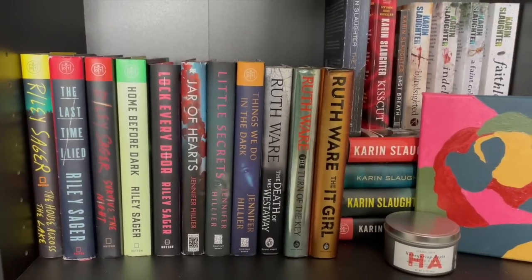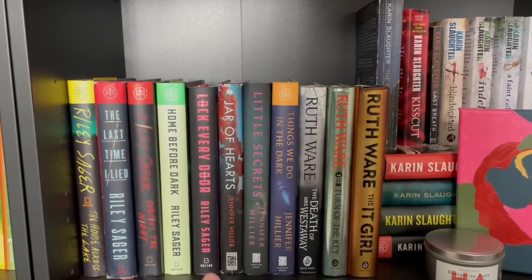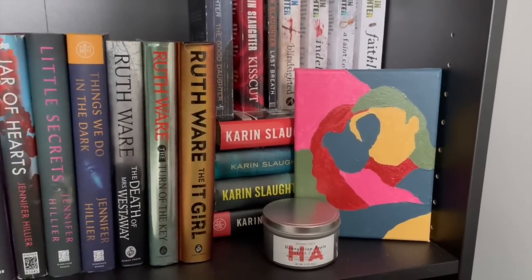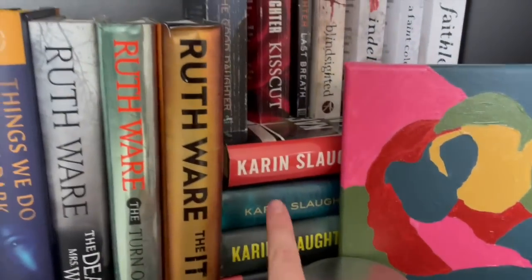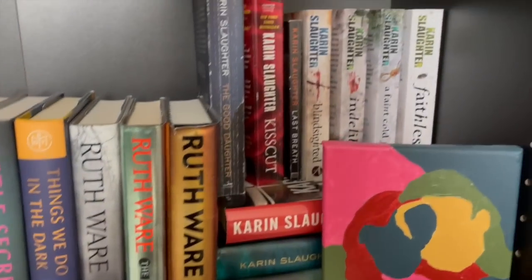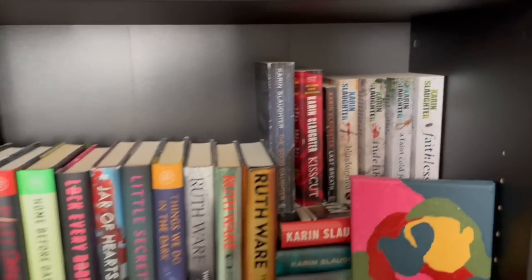And the last level here of the last shelf are more hardback thrillers. So I have all my Riley Sagers right here, the Jennifer Hilliers that aren't the paperbacks, and then the Ruth Ware books that I have. This section back here behind my little painting of The Vanishing Half, because I literally love that book so much, I recreated it on a little thing for my shelves. I have all my Karen Slaughters back here. So these are my hardback Karen Slaughters. I have Pieces of Her, Girl Forgotten, False Witness, and Pretty Girls, of course. And then I have on top my Karen Slaughter paperbacks that are red. All of these Karen Slaughters are red. So The Good Daughter and then the Grant County series on top.